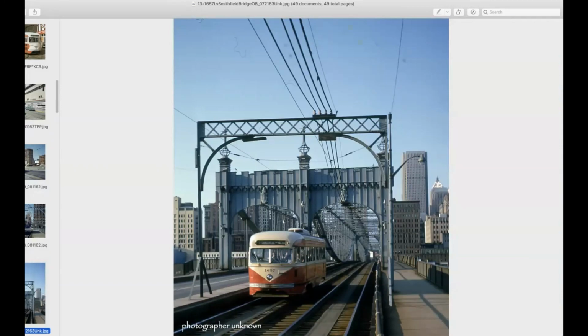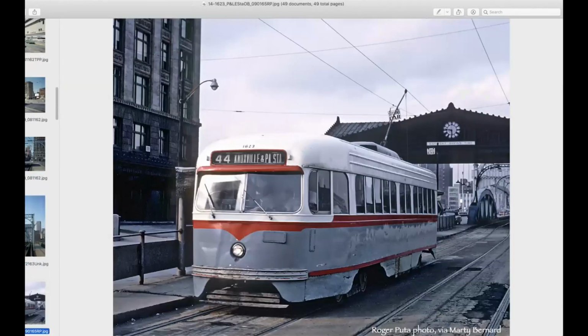There's another shot of the Smithfield Bridge. This is a very interesting bridge. It's kind of a reverse arch bridge. I've never seen any other bridges like it anywhere in the United States. 44 Knoxville was a south side line. The clock here and the gantry that's supporting it was demolished after this picture was taken.